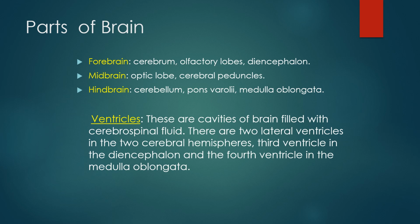The meninges are membranous coverings protecting the brain. They are the dura mater, the arachnoid membrane, and the pia mater from outside to inside. In between the arachnoid membrane and the pia mater, there is a space which is filled with cerebrospinal fluid that basically acts as a shock absorber.